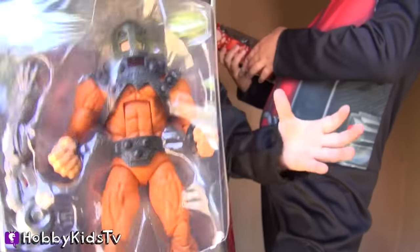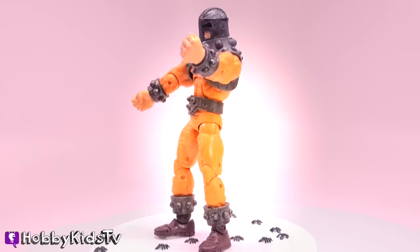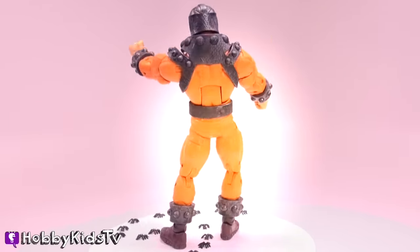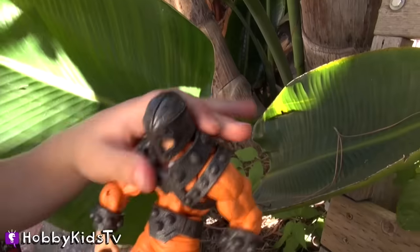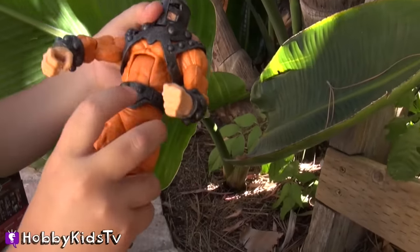Flip this. Oh my goodness. Is he mean? Hey! Marvel's Bulldozer. Disgruntled criminal Henry Camp joined forces with the Wrecker and became the hero-crushing Bulldozer. So this is for its bending.